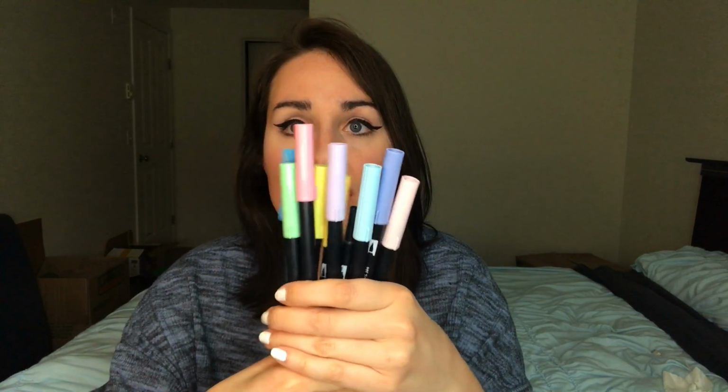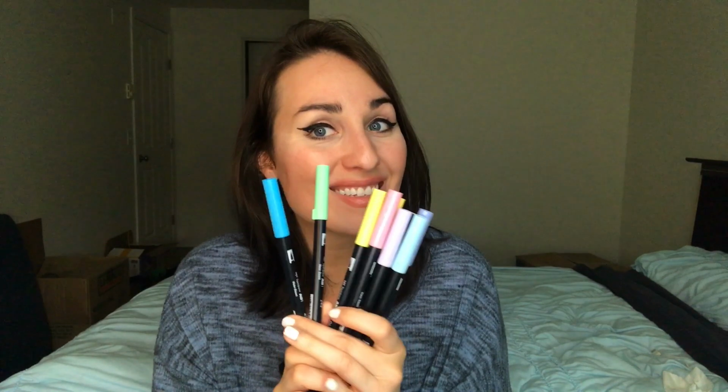And what I also bought, I actually bought these also on Amazon. These are some pastel colored pens. And like I just said, I love pastel colors. And what I love about these is they have a thick felt tip end, and then on the opposite end, it's a thin felt tip.